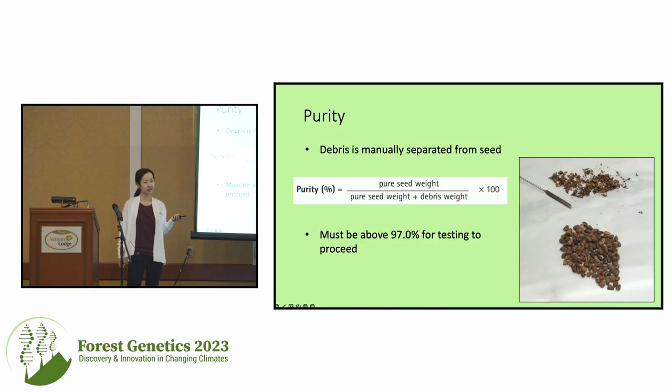So if moisture content is good, you can move on to purity. Technicians will manually separate the seed from any debris. Debris can include cones, scales, needles, pitch, anything that they weren't able to remove in processing. If it is below 97%, then we will send it back to cone and seed processing and ask them, can you rerun this? Can you get more debris out? And usually all of our seed lots are above 99%, which they are very proud of.